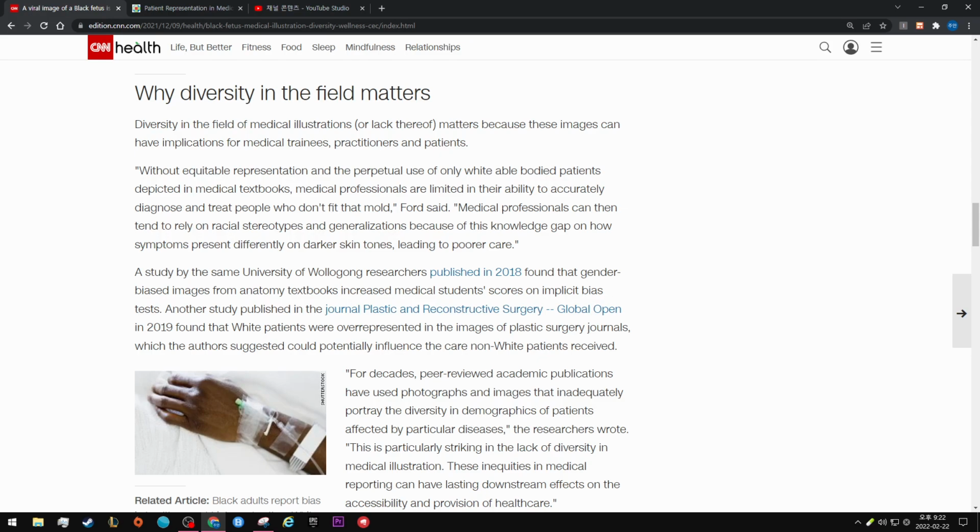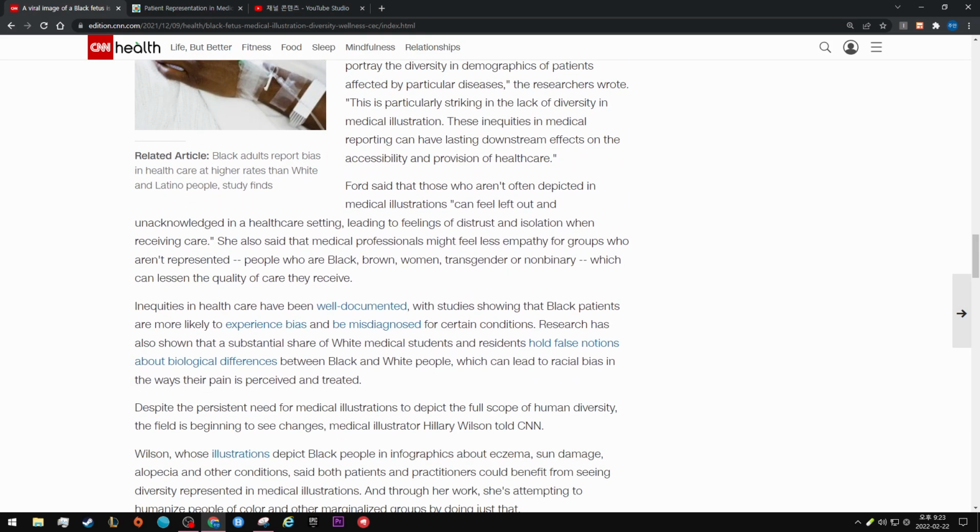Another study published in the journal Plastic and Reconstructive Surgery Global Open in 2019 found that white patients were overrepresented in the images of plastic surgery journals, which the authors suggested could potentially influence the care non-white patients received. "For decades, peer-reviewed academic publications have used photographs and images that inadequately portray the diversity in demographics of patients affected by particular diseases," the researchers wrote. "This is particularly striking in the lack of diversity in medical illustration. This inequality in medical reporting can have lasting downstream effects on the accessibility and the provision of health care."